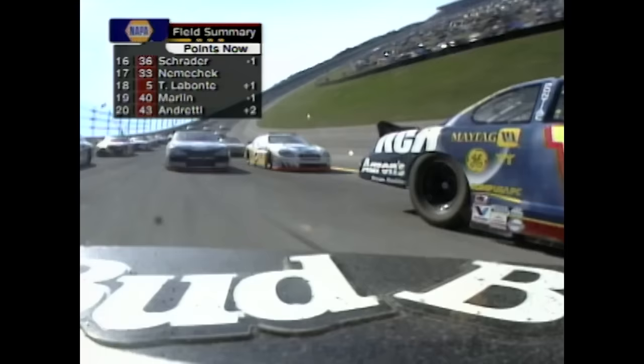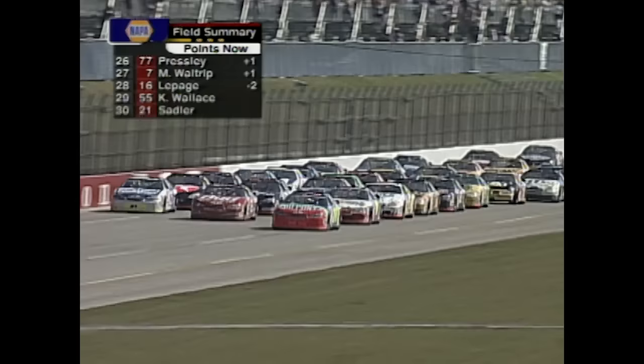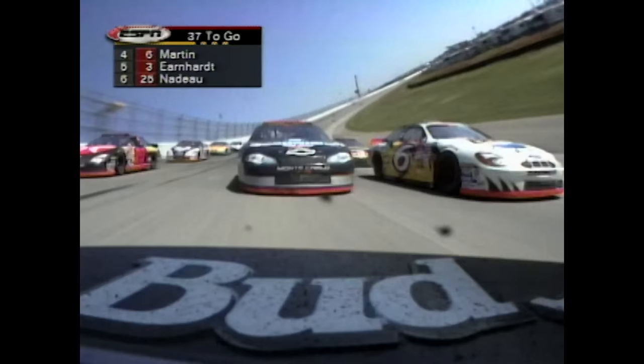Dale Jr. in front of his dad. And on the outside is Nadeau. On the inside is the 10 car of Benson. Folks, I told you at the top of the show, if you have seatbelts on your sofa, you better buckle up. Just imagine if you're on the edge of your seat at home what these guys are feeling like. 31 cars, 2 seconds apart, with less than 40 laps to go at 190-plus miles an hour, folks. This is NASCAR racing at its finest.